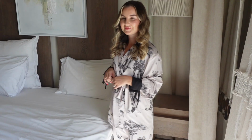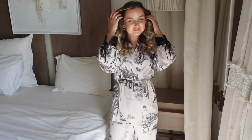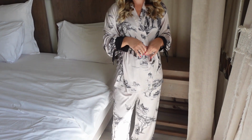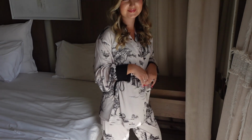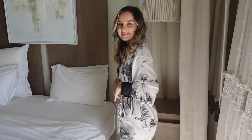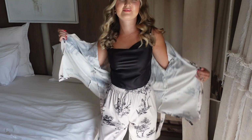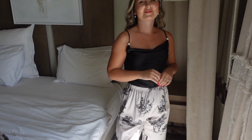Okay. The material of these pajamas is super nice, super lightweight, comfy. It feels very silky, so I think these would be absolutely perfect in summer, or if you have someone that's going through a menopausal phase, these would be absolutely perfect because like I was saying, they're really lightweight. I feel like these are the kinds of pajamas that, if you put them on, you definitely feel really well put together, and I feel like they're not just great for wearing for nighttime. I think you can definitely wear them out if you wanted to.